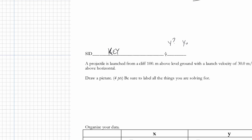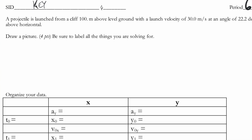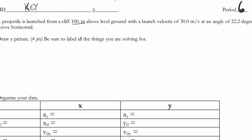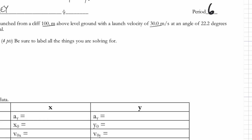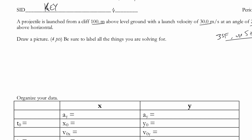Okay, let's see here. A projectile is launched from, I think this is essentially the same problem, just with different numbers. And instead of being a cobra, it's a cliff. So a projectile is launched from a cliff 100 meters above ground level with a launch velocity of 30 at angle 22.2. So we're going to have 3 sig figs, so we're going to use 5 throughout. Okay, so that's good. So we want to draw a picture. Let's draw a picture. Here's our cliff. This cliff is 100 meters above the ground, right?